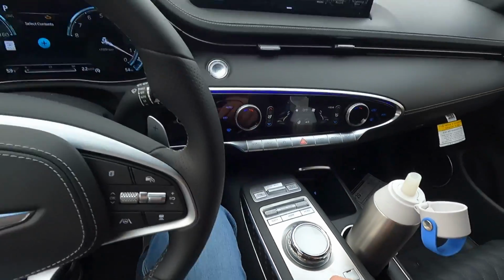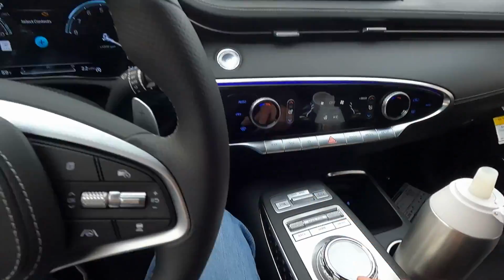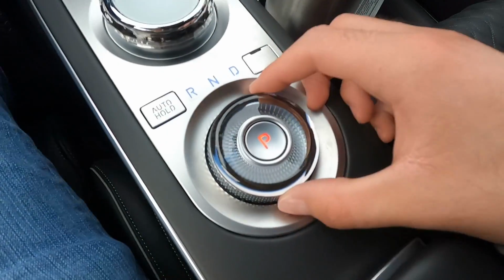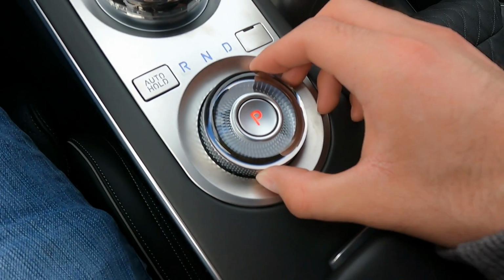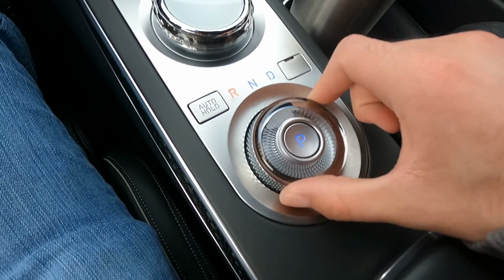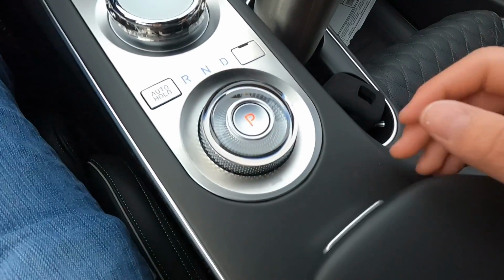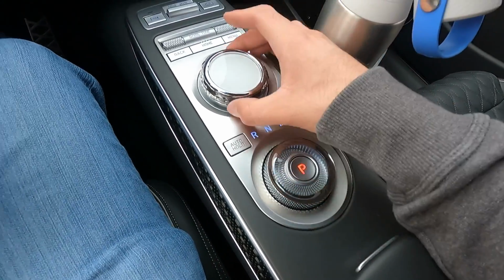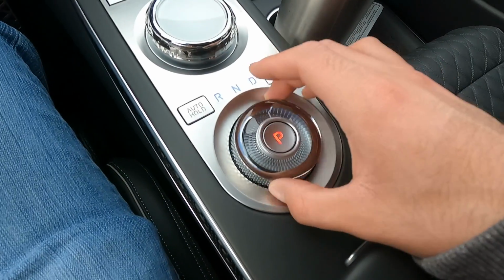So basically if you're stuck in traffic and you're tired of holding your foot down on your brake by yourself, this button you would press and the vehicle will hold you in place by itself with its braking system. This is your transmission rotary dial. So if you wanted to drive, flip it over into drive and then flip it over into reverse, push P to go into park. Easy to use. However, it's probably going to take you like 5 minutes to get used to this. I went like this on accident to switch gears.